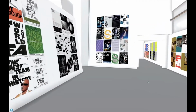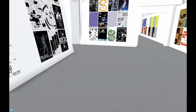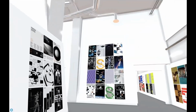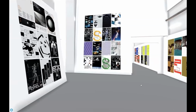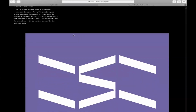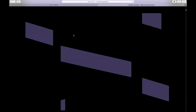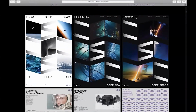So we all worked together as a team and volunteered our time and energy to create the classroom in a virtual reality space. What's also interesting, which we'll see in just a minute, is that the virtual presentation of a project then leads to a dedicated website, which Roy designed, that shows the project in its totality. This is a project by Christopher Gonzalez for the California Science Center.